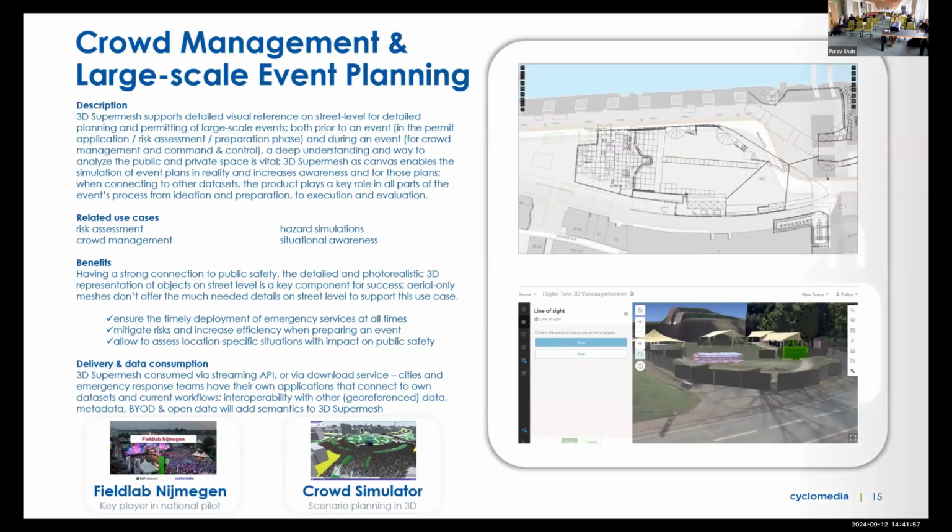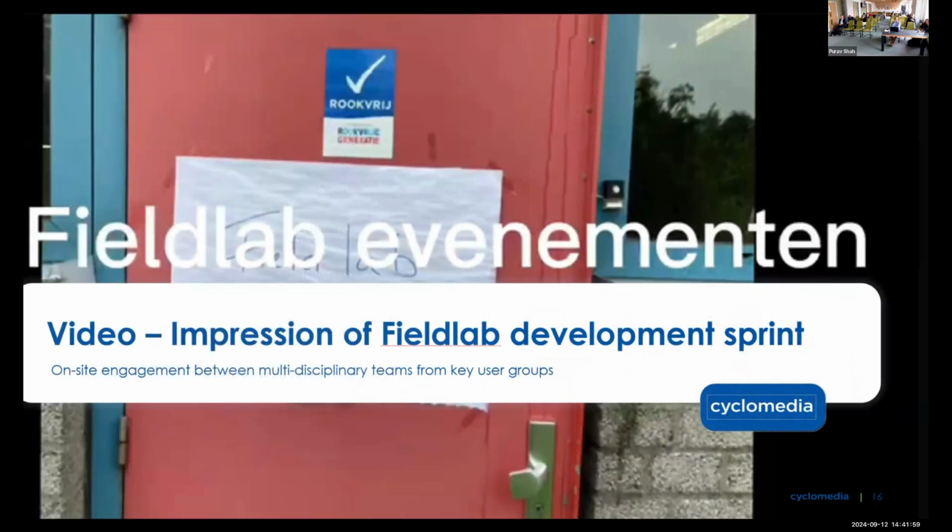And since it's really important to have these large masses of people distributed well over the town, or in this case, the next example would be a particular facility area, making sure that we are capable of delivering on the promise of keeping it safe. So that's where the data comes into play.